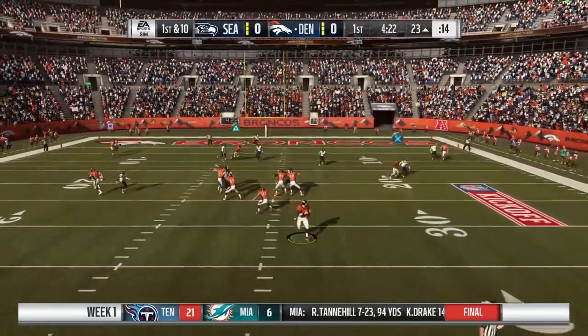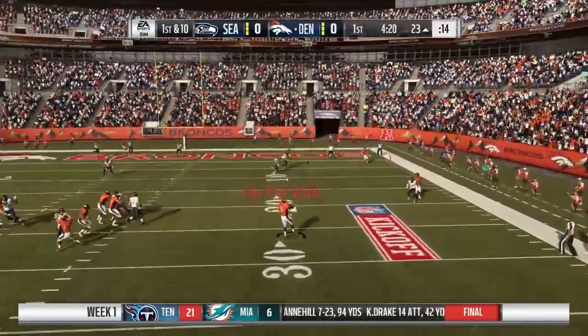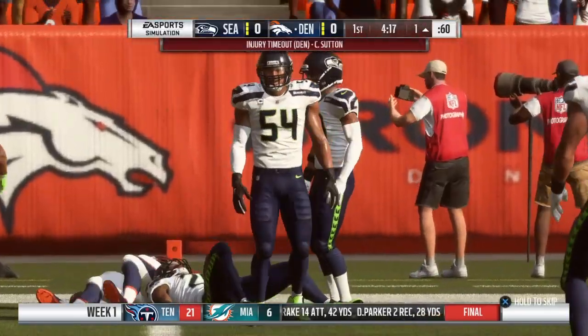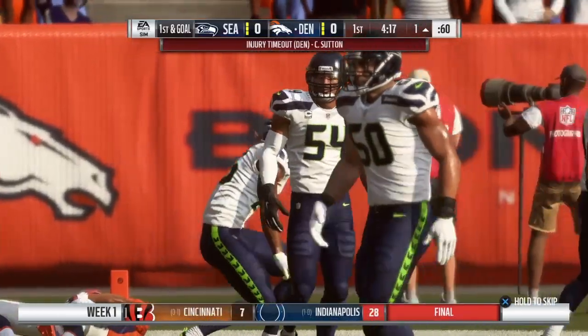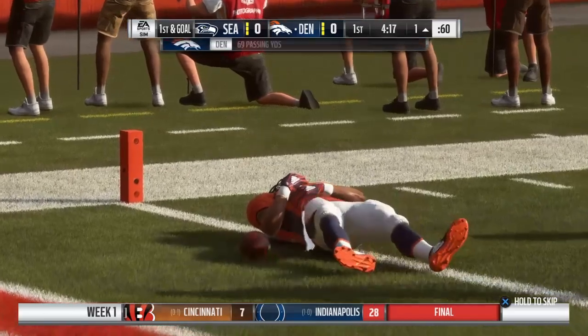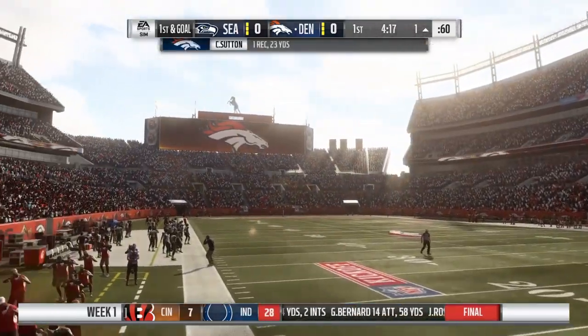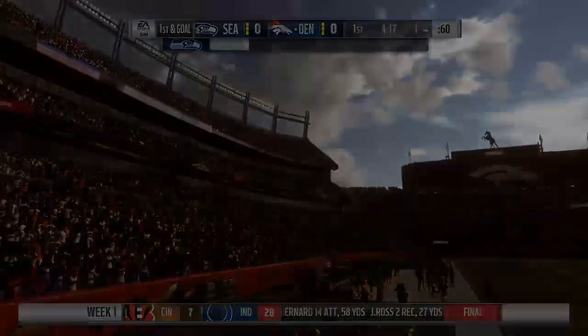They go play action here on 1st down. And that's the first NFL catch for Cortland Sutton. And he's brought down after a very nice gain. Now it looks like we've got a Bronco that's banged up on the play. Boy, not what you want to see in quarter one of the new year. We'll be back.